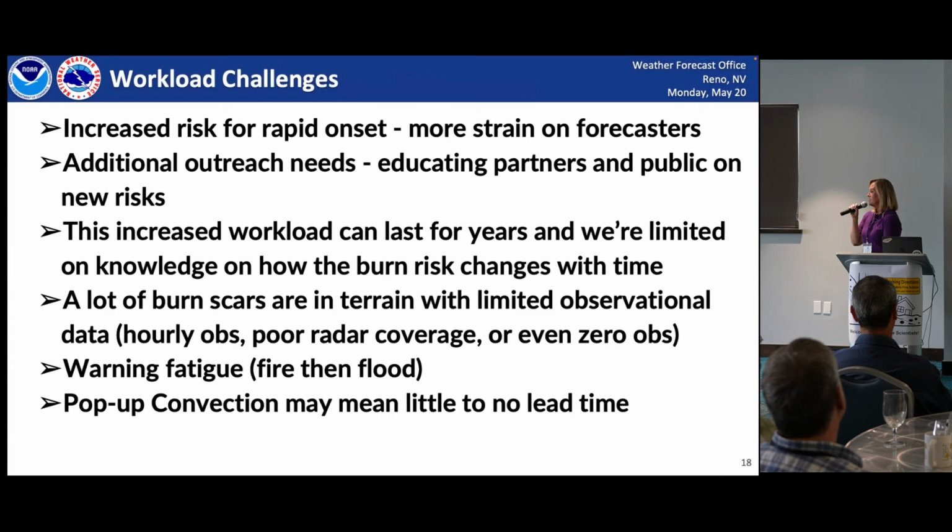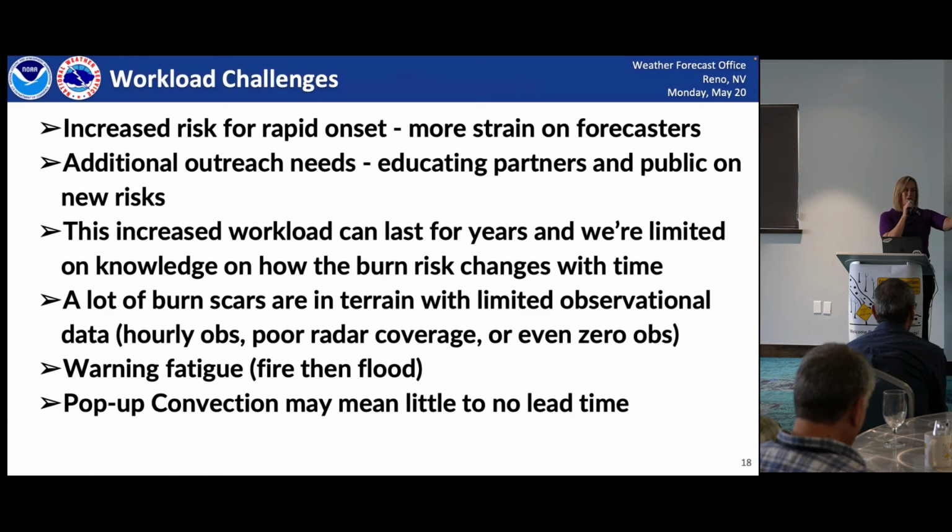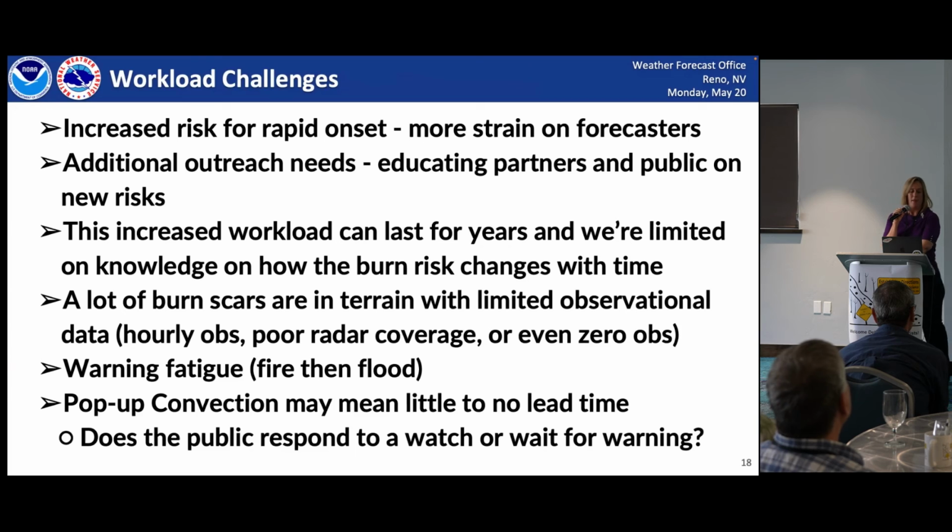Pop-up convection. We have seen storms literally pulse up right on top of a burn scar. So it's not like you get to say, oh, there's a storm, let me track it and watch it as it goes. Nope, that thing just pops up, forms right over the top, and is it gonna stay there or is it gonna collapse? You don't have a lot of time to make that decision. And then, is the public going to respond to a watch or wait for a warning? Mind you, the warnings can have little to no lead time on them.